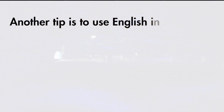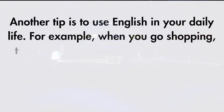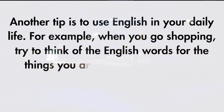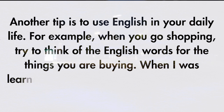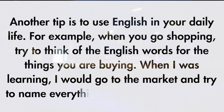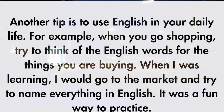Another tip is to use English in your daily life. For example, when you go shopping, try to think of the English words for the things you are buying. When I was learning, I would go to the market and try to name everything in English. It was a fun way to practice.